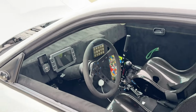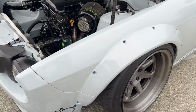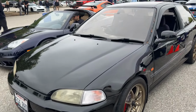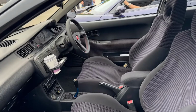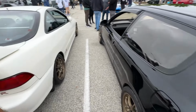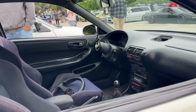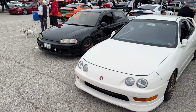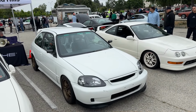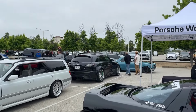Dash done right. No way. Where's that at? We went to the last one. Right hand drive, boys. This lineup is just wild, y'all. A lot of cars starting up right now. We kind of pulled up late, but wow.